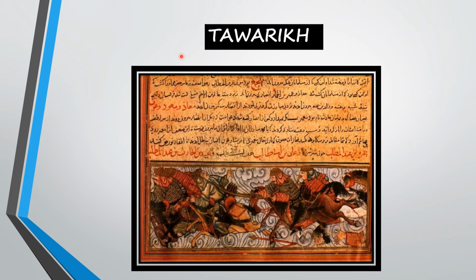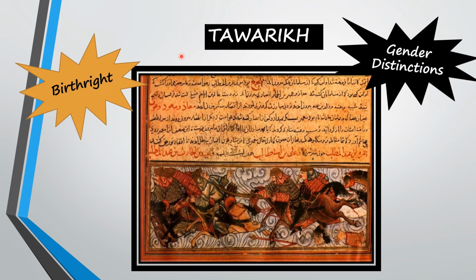Right. They often wrote their histories for sultans in hope of rich rewards. The authors advised rulers to maintain two important things: an ideal social order based on birthright and gender distinctions. Only the authors had the privilege to share the ideas, and not everybody. Now, regarding this Dwarik, there's an interesting fact that's observed.